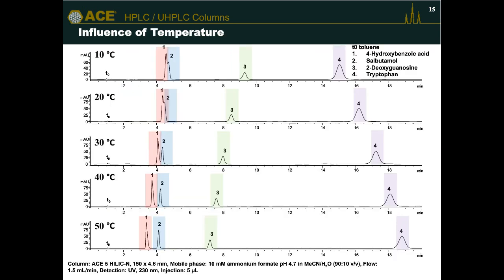Another parameter is temperature, another key powerful tool for method development. The separation we're looking at here is on the neutral character stationary phase, and again, a 4-compound mixture with an acid, a base, and a neutral. And you'll see as we increase the temperature systematically in 10-degree increments, so 10, 20, 30, and upwards to 50, there is an increased retention of compound number 4, which is tryptophan. For the remainder, we see a decrease in retention time. This is possibly more of what we would expect as we increase temperature. So clearly something different is occurring for this basic compound.